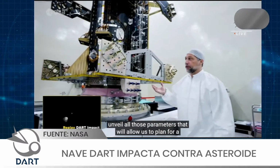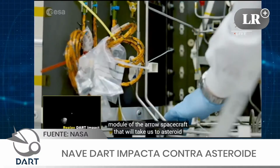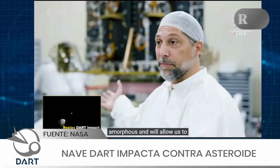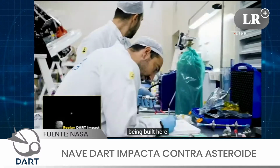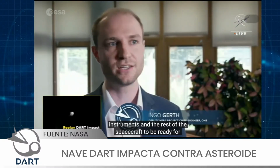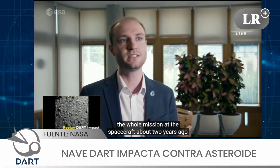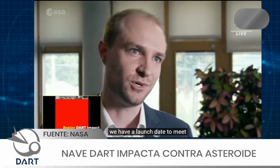This is the propulsion module of the Hera spacecraft that will take us to asteroid Dimorphos and will allow us to study the results of the DART impact. The propulsion module is being built here in Italy and then will be sent to Germany, where it will be mated with the instruments and the rest of the spacecraft to be ready for launch in October 2024. We started designing and conceiving the whole mission and the spacecraft about 2 years ago, and we have a launch date to meet that is a fixed date in October 2024. So it's challenging, but we're making it possible.